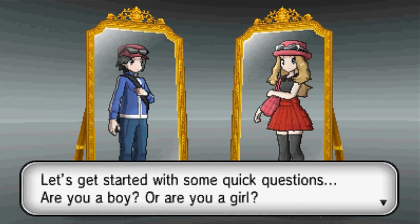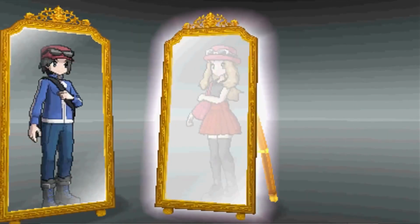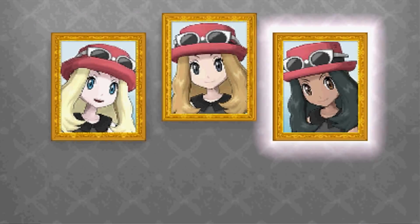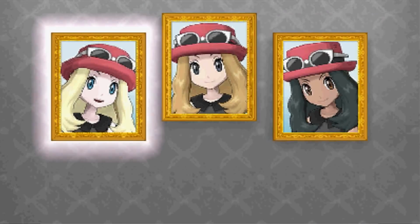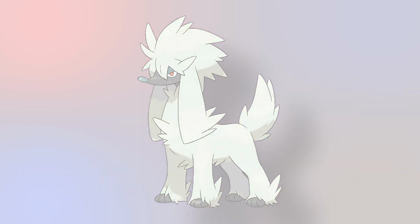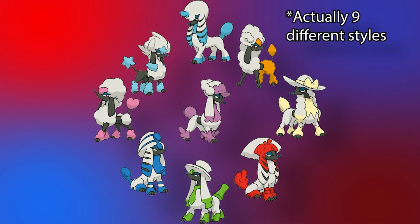Aside from various characters being concerned with beauty or having very stylish jobs, this theme also plays into the game mechanically in a few different ways. First, X and Y are the first games in the series where you can customize your player's appearance, giving them new clothes, hairstyles, etc. However, that isn't the only thing you can customize. You can also cut and style the fur of the Pokemon Furfrou into 7 different fancy styles.